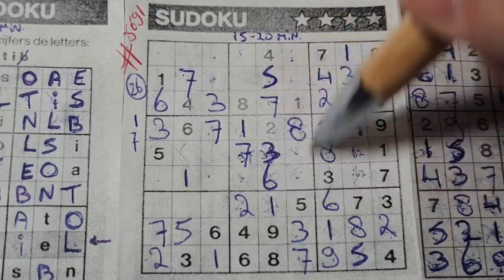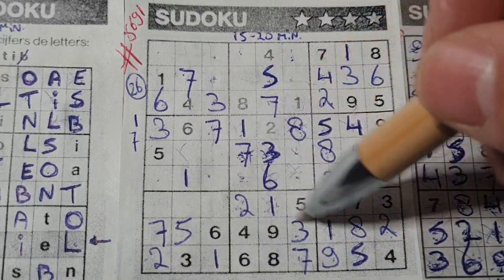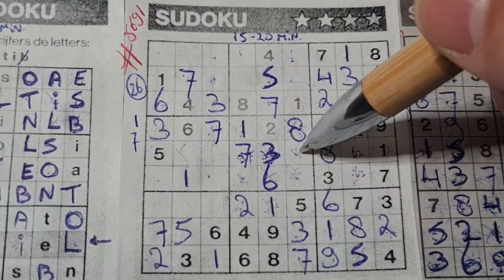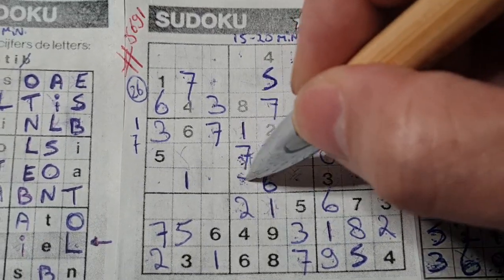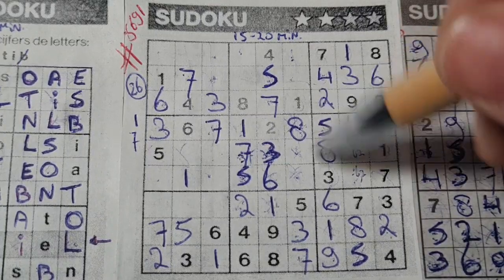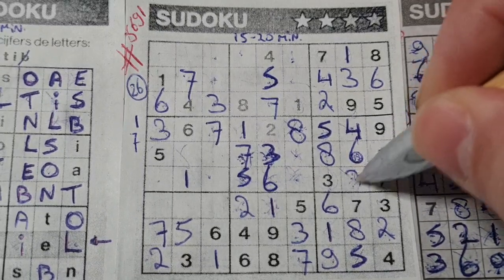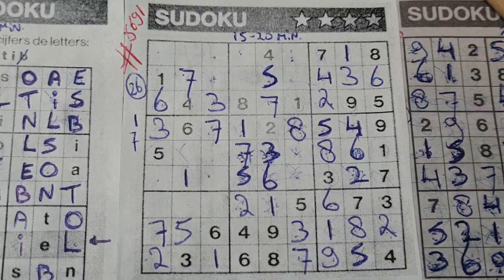3 missing numbers in this big square, 1 of the missing numbers are 5. We have a 5 in this column, so no 5 in these 2 boxes. So 1 box left for the 5, should be there. 2 numbers left, the 6 and the 2 in this big square. We have a 6 in this row, so no 6 there. 6 should be here. And the 2 goes there.